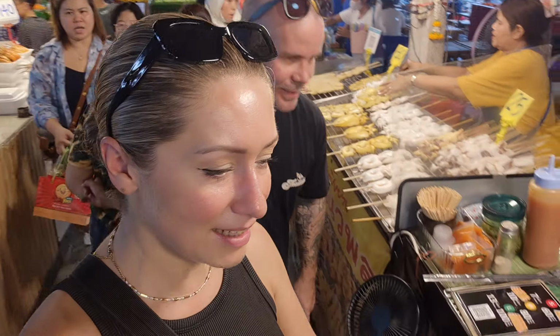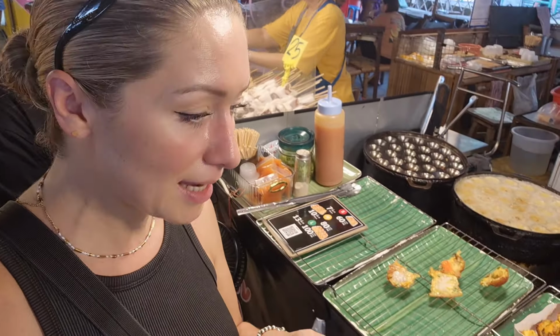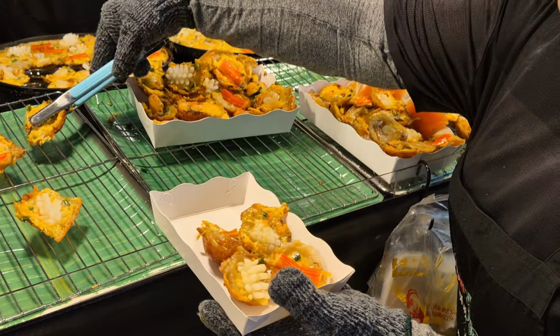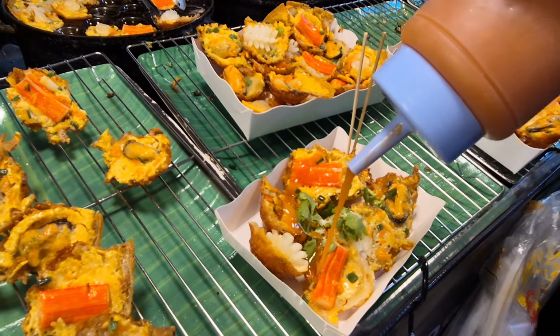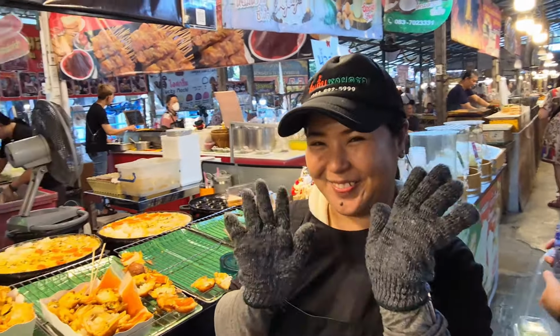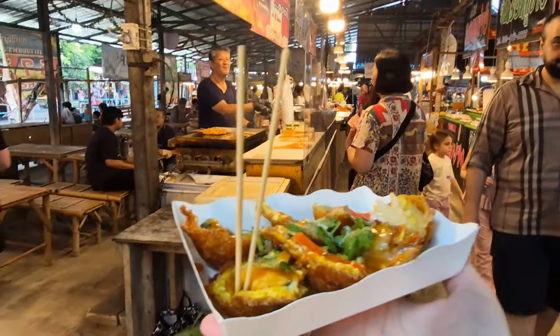Right, we're just getting 60 baht worth of mix of seafood. Gonna put a little bit of sweet chili sauce on top, I think. Lovely, friendly ladies, let's go and have some delicious omelette for breakfast.